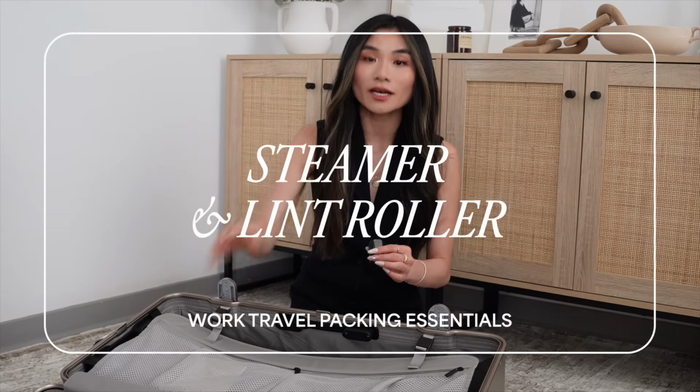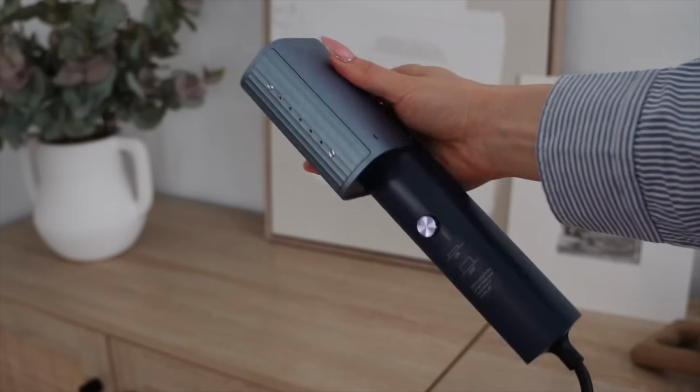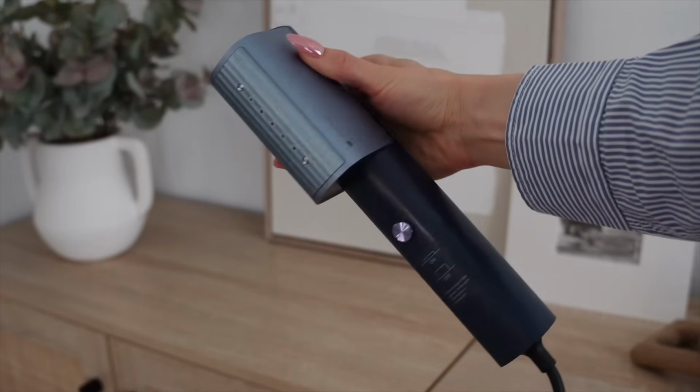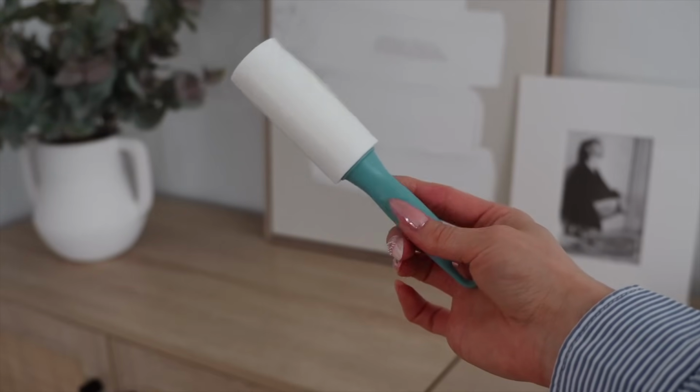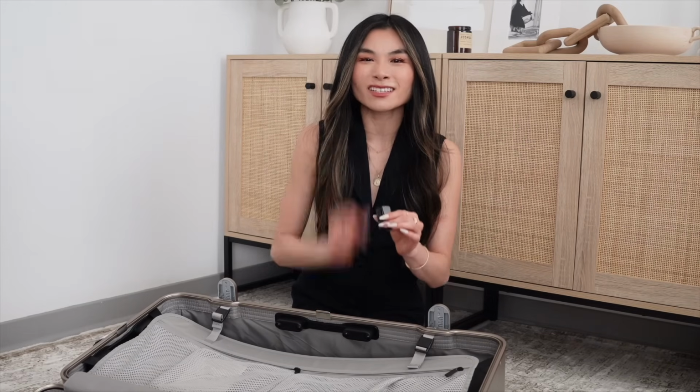Last but not least, I always pack a clothes steamer and a lint roller. Before your big day, you want to make sure you get all those wrinkles out, steam press your items, and then a lint roller to get any errant hairs or lint off of the clothes. Sometimes just looking clean and pressed and smooth is more important than the price of your clothes. And those first impressions are super important, so these are little details to make sure you look absolutely perfect.